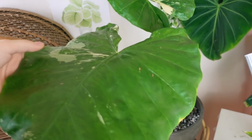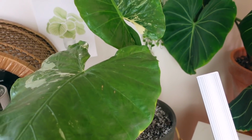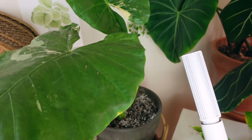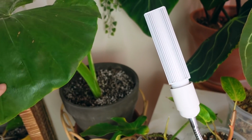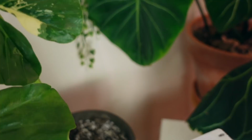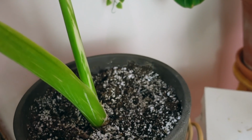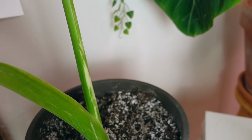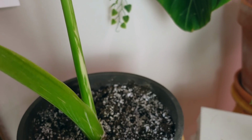Then over here we have my variegated alocasia. This one's doing okay. Again, it did lose lots of leaves when I first got it because I did repot it and it seemed to go into a little bit of shock. But we are actually getting some new growth. Right there where you can see all of that white is where the new leaf is coming in, which is really, really exciting. I'm hopeful that that leaf is going to be nicely variegated.